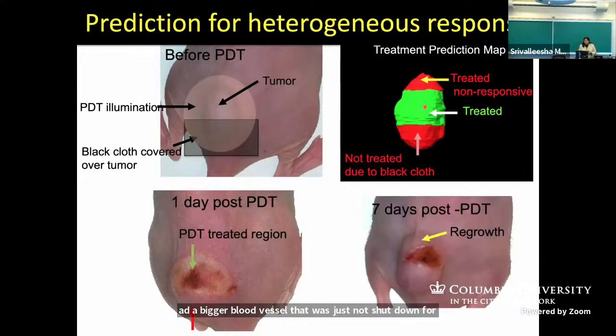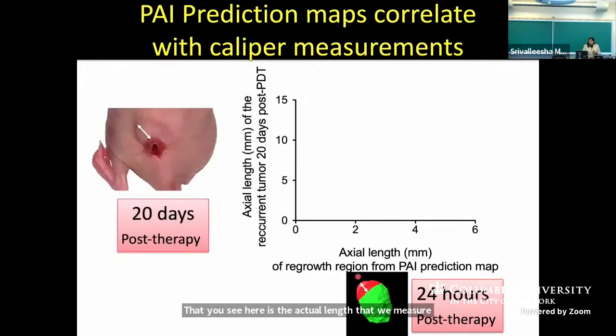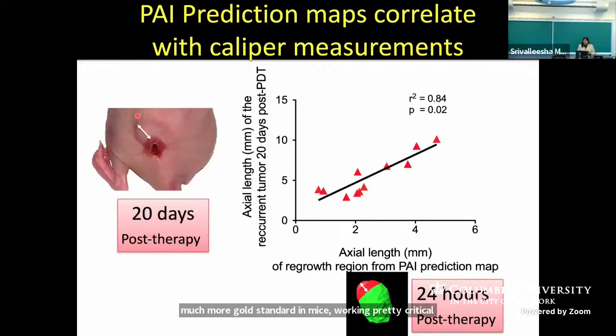And 7 days post, you can actually see these 2 regions combining, and then regrowth happening from the top part, and then the whole tumor just becomes aggressive all over again. We validated this with several mice. On the x-axis that you see here is the axial length that we measure of the regrowth region 24 hours post therapy, against caliper measurements, which is much more gold standard in mice work, in preclinical work, trying to measure the same thing, and we do see a very good correlation.